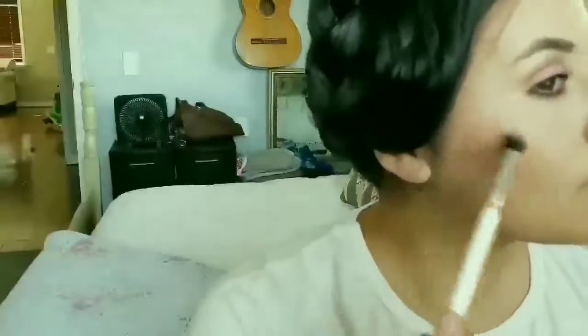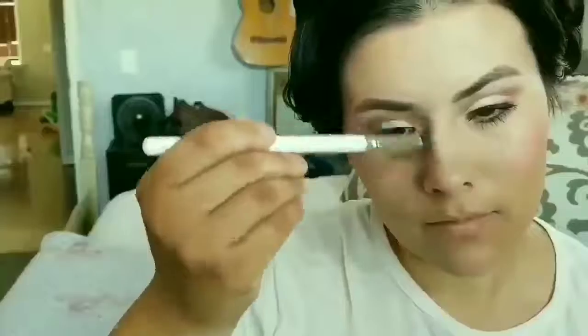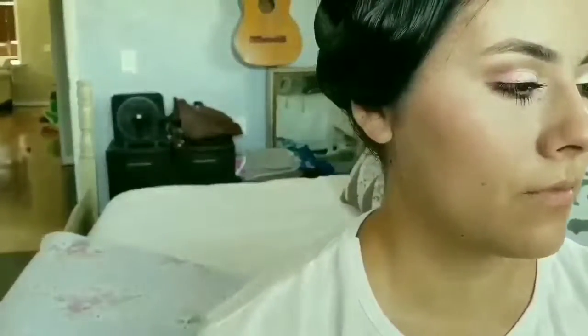And now I'm going to use some highlight. That is from, I believe, Wet n Wild, one of their collections from the beginning of the year. I really like this one. I don't have that many highlighters. I have that one, and I really like the champagne goldy look.